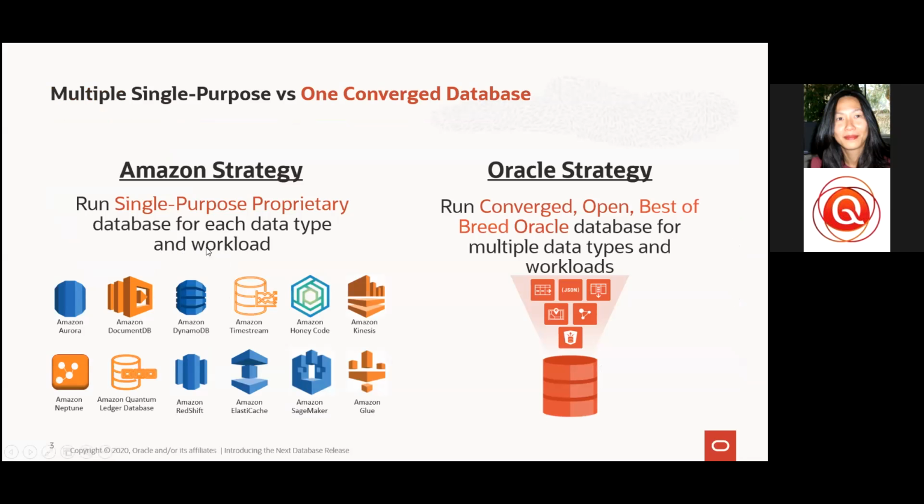One of the reasons why we are taking this approach of creating a converged database is that we see our competitors creating single-purpose proprietary databases that require you to do a lot of work to integrate the various data silos. And also it's hard to operate and to manage. And of course, security is also a concern, because now you have all of these different security policies and paradigms that you have to learn and train in order to be able to enforce.